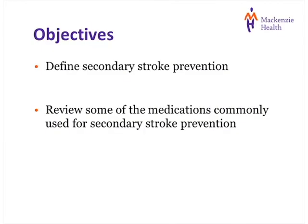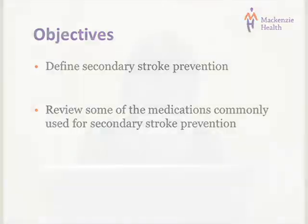So today I basically have two objectives I'm going to be covering over the next little while. The first objective is just to discuss what secondary stroke prevention is. And then secondly, we will be discussing some of the medications that are more commonly used for secondary stroke prevention. In particular, we'll be focusing mainly on the two classifications of high blood pressure medications, as well as the medications used to address the cholesterol and anti-platelet medications.